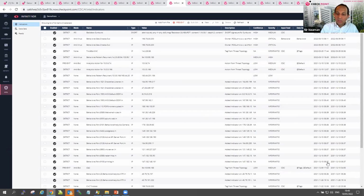And what you can also see is tags. So when I tag a host in the topology view, this is also represented as an indicator. Why is this useful? Because it means that it's very easy to integrate with CMDB systems using the automated input feed and output feed facility, which I'm going to show now.